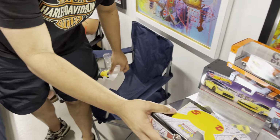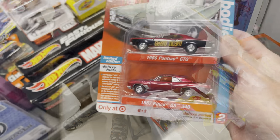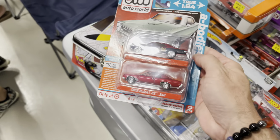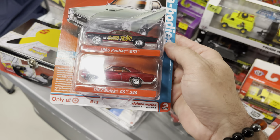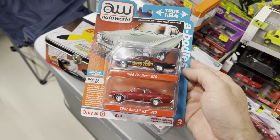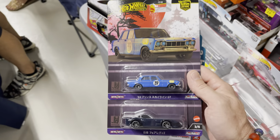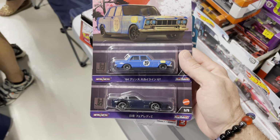Okay. Wow. I'd love to know what's in there myself, honestly. I mean, I know there's card packs. All right, bro. He just gave me the Ultra Red 2-pack with the GTO and the Buick GS, bro. That is awesome. I'll trade that for that old lunchbox. Who cares, man? All right, we also got some premium car culture cars.